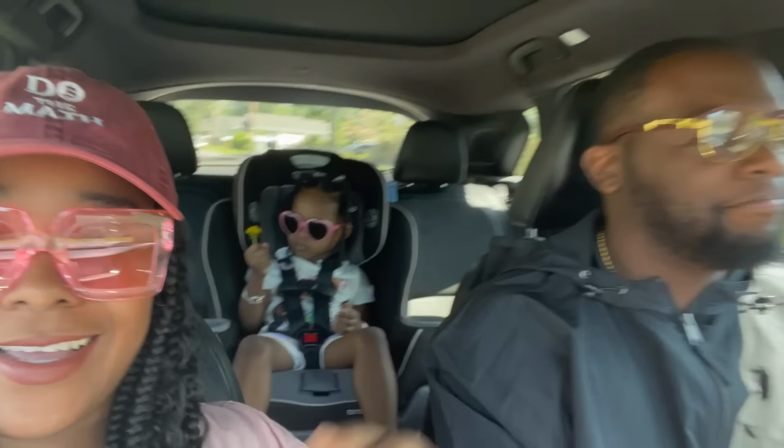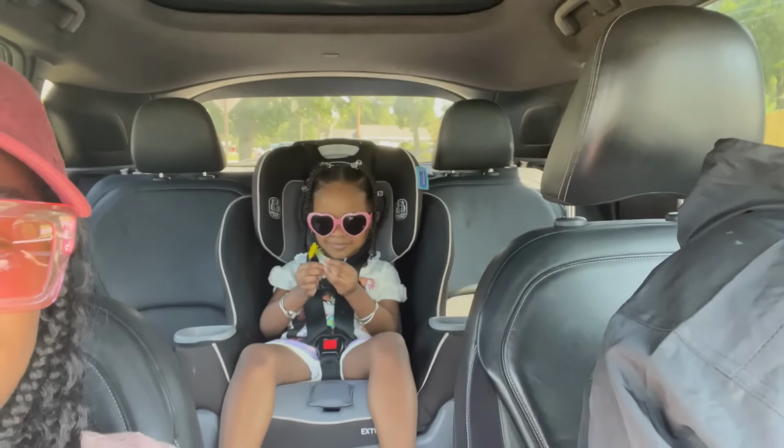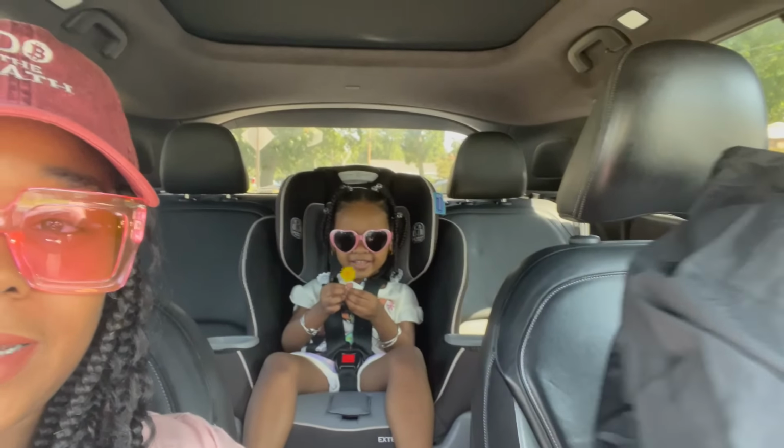As you see, usual spot in the car. Got babe here. Got Toots. Say hi, everybody. Just a Saturday, as you see. Got the hat on. I actually am taking my braids down, but we're heading out so I can go get my eyebrows done. Haven't had them done in a minute, and just to run some errands for the house.